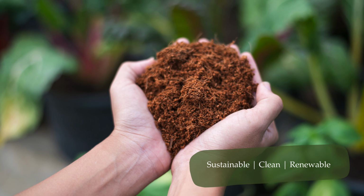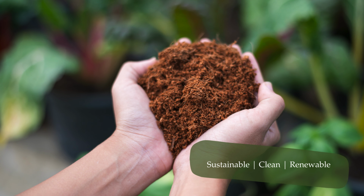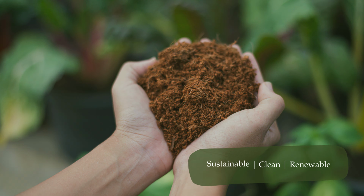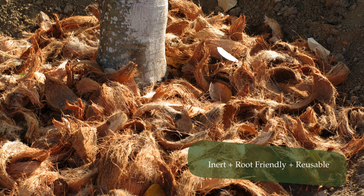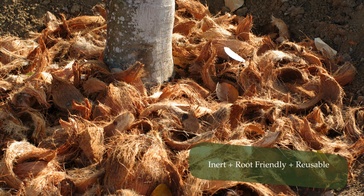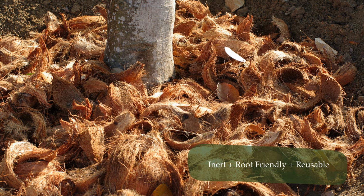Unlike soil, coco doesn't compact. That means your plant's roots can grow freely, absorbing oxygen with every breath and nutrients with every feeding cycle. It's a favorite of hydroponic growers because of its structure, and it's renewable, reusable, and environmentally smart.